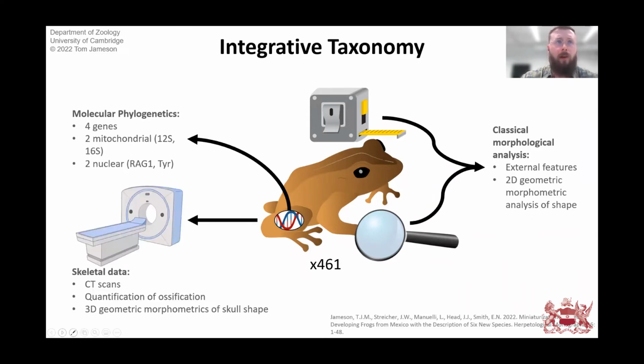We also took a lot of our specimens and we threw them inside a CT scanner. And this gave us beautiful 3D models of our frog skeletons. So as well as examining the external anatomy of our frogs, we're also able to look inside, look at their skeletons and see how that internal anatomy varies and whether that could be used to group specimens to the species level. This also allowed us to carry out a more complicated analysis we call 3D geometric morphometrics.